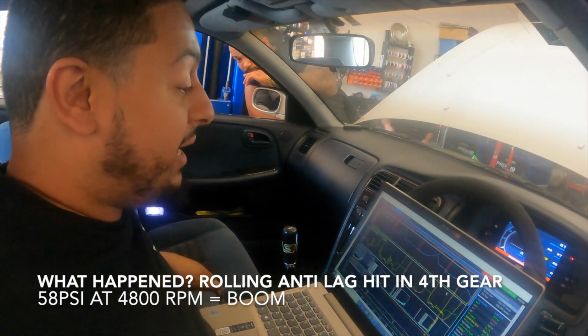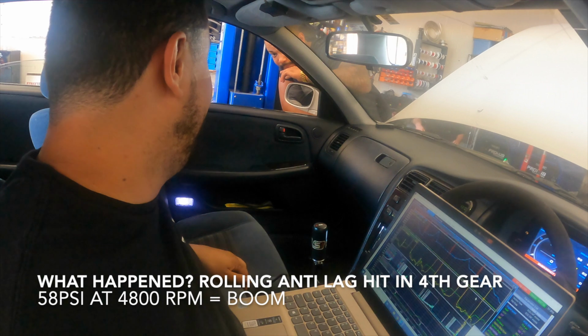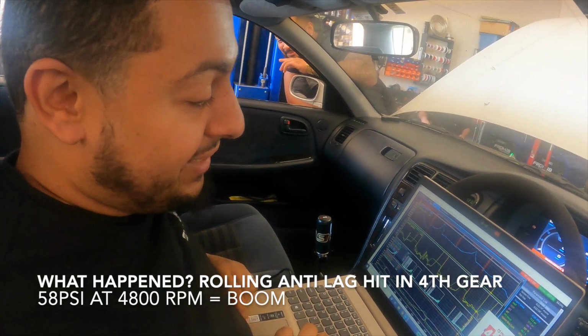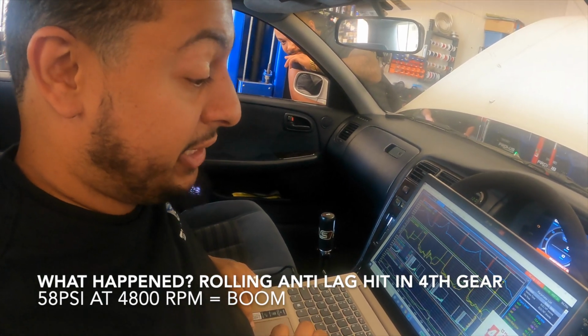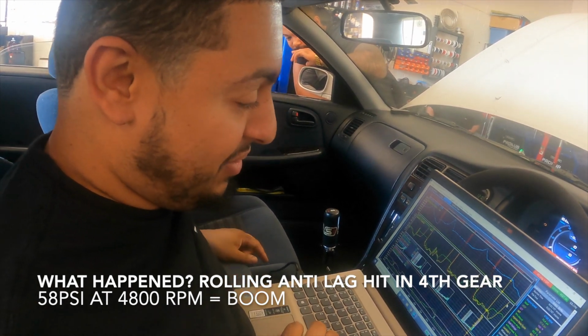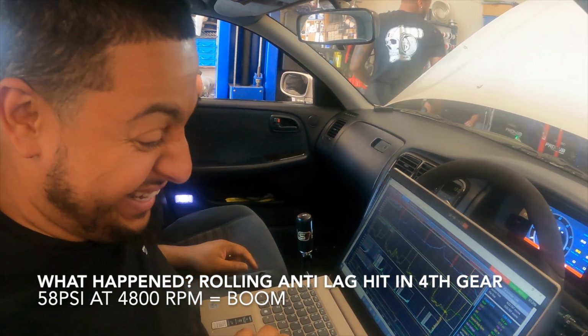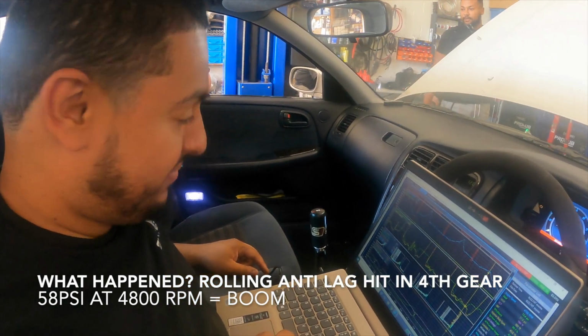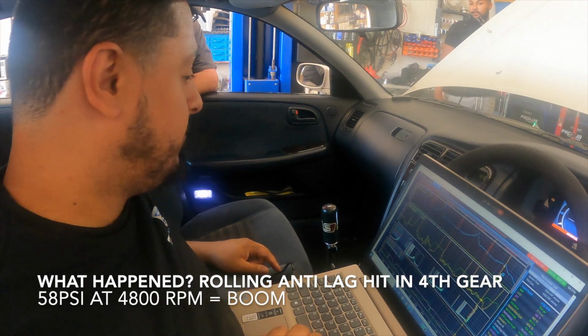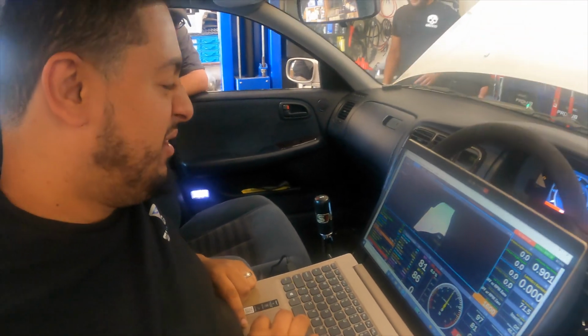He did a rolling anti-lag hit in 4th gear and it built 58 pounds of boost at 4,800 RPM. It didn't matter how much timing I had pulled in that area, it was still way too much. Way too much boost in that area. Can we turn the rolling anti-lag off in any gear above 3rd? For the next one? Sure. It's not going to matter.